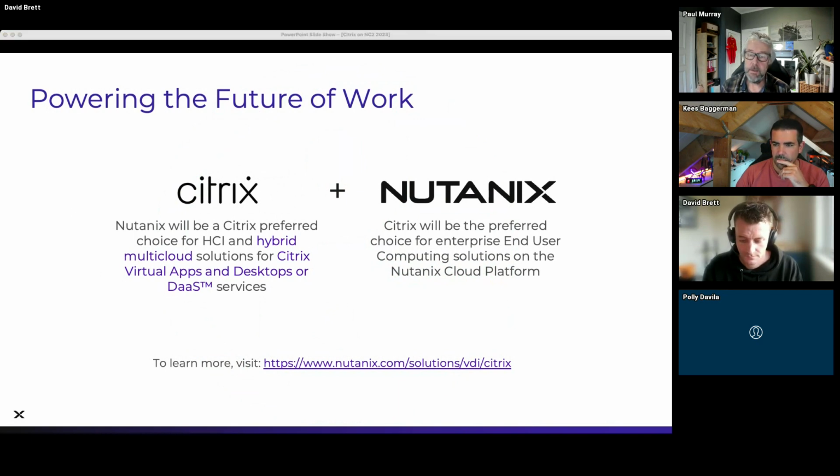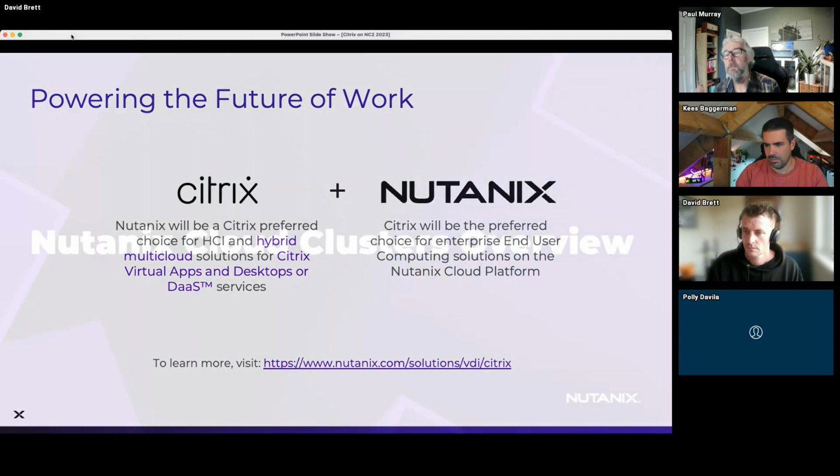One last slide, the way we describe that is Nutanix is our preferred choice for HCI. So when it comes to a hyperconverged infrastructure, we are always going to be talking about Nutanix. When it comes to Nutanix, now Dave's going to take over, Nutanix will talk about Citrix being the preferred solution for EUC, VDI, and DAS workloads. Over to you, Dave. Thanks, Paul.